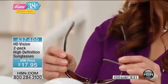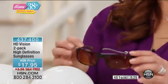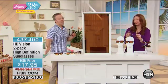So these are comfortable. They sit perfectly on your face. They adjust to little old noggins like mine. Why do you wear those sunglasses that are uncomfortable? You don't want the squinting. You don't want the headache. I spent a lot of money on them.